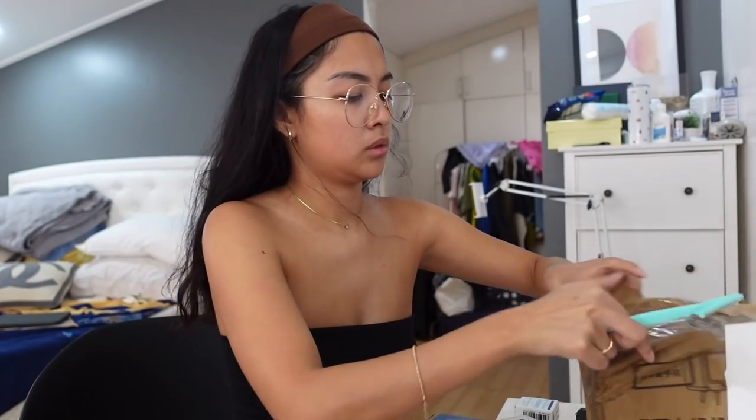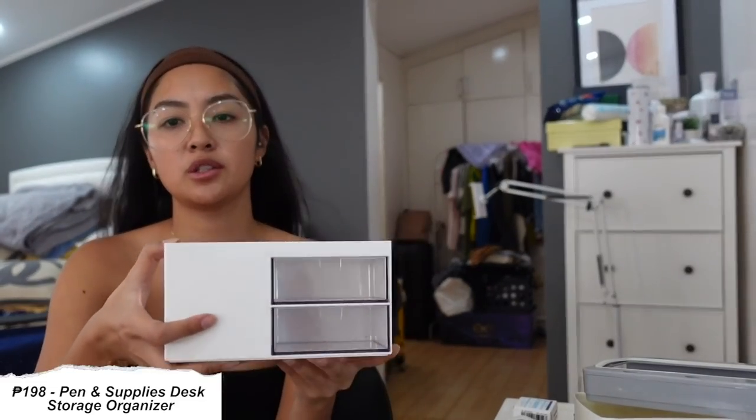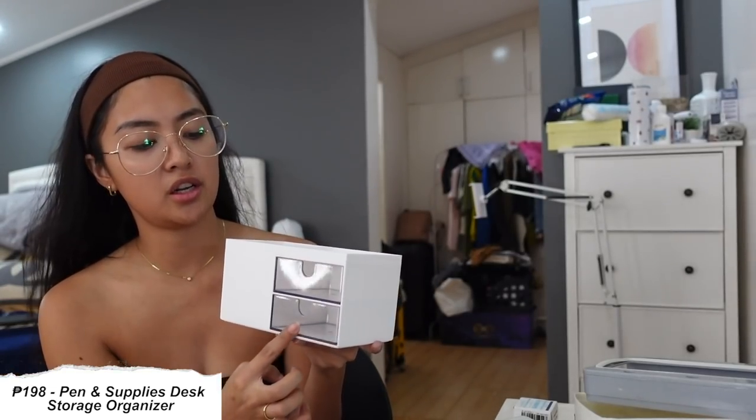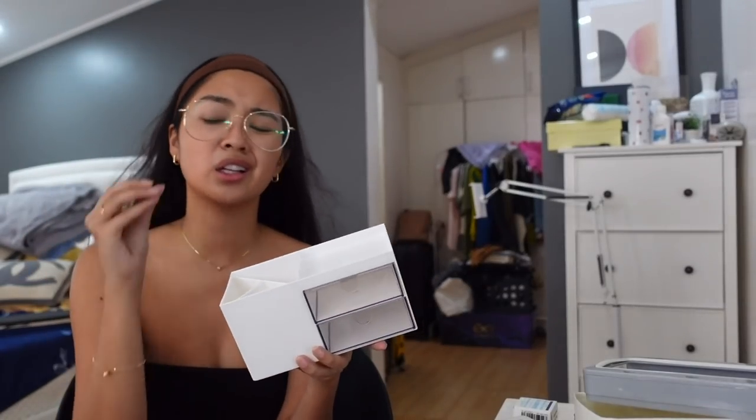Let me fix this. This is my mini desk organizer and stationery haul. I opened my packages like this so that when we donate the plastics, hindi naman siya gutay-gutay. So this is the first thing that I got. It's perfect, lalo na kung maliit yung space nyo. Because we have too many drawers right here. And then you have slots here for pens, for scissors, for anything.